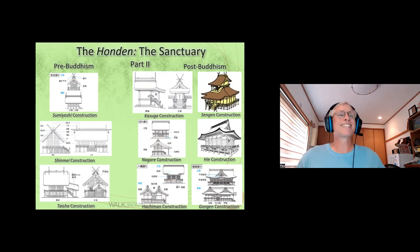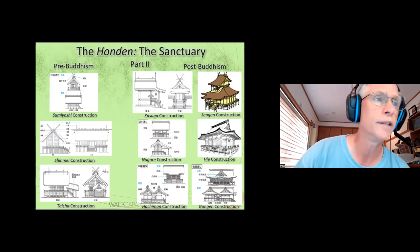And here we have the six main styles. And on these, the main characteristic that will allow you to identify them is the fact that the roof has a curve to it. Also, many of the styles here are influenced by Buddhist temple designs, particularly Sengen and Hiei constructions. You can see the influence of Buddhist main hall architectural styles quite strongly in them.